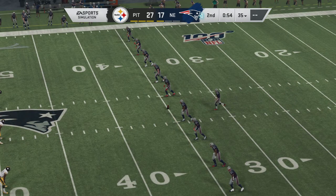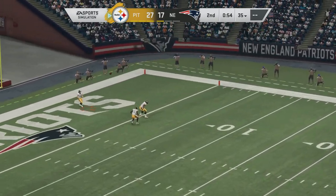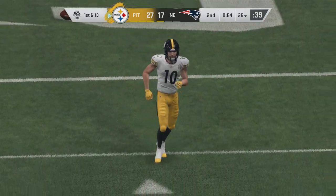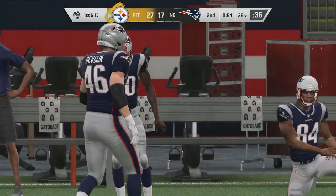Gostkowski now after the touchdown. He'll send this one away. That'll be taken in the end zone, and no run back here. This will be a touchback, and it comes out to the 25-yard line. And the Steelers set to take the field.